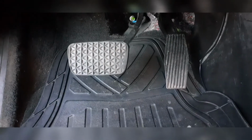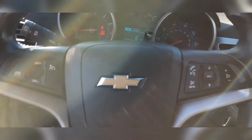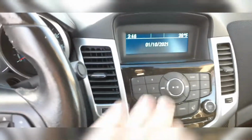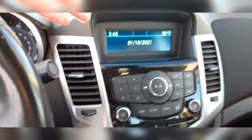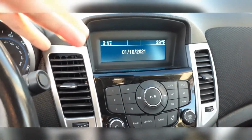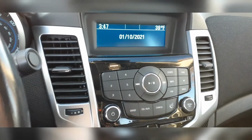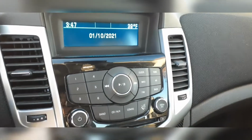And then you just have your stock steering, your brake and gas pedal. Up here, stock steering wheel. Nothing has been altered with it. And then you have your dash. Up here, still factory computer, which the LCD is starting to go out just a little bit, so it's not really a big concern, but it's just something to look forward to.